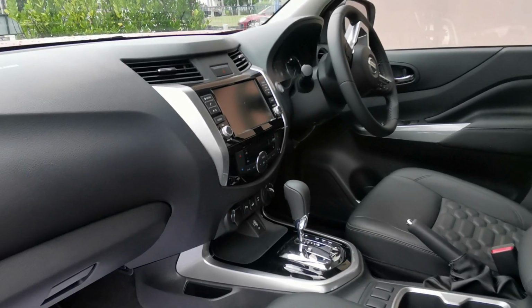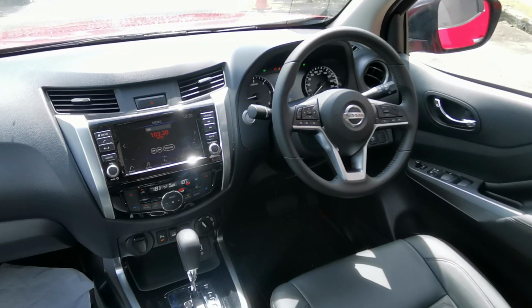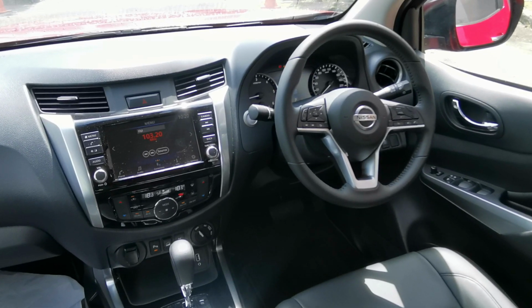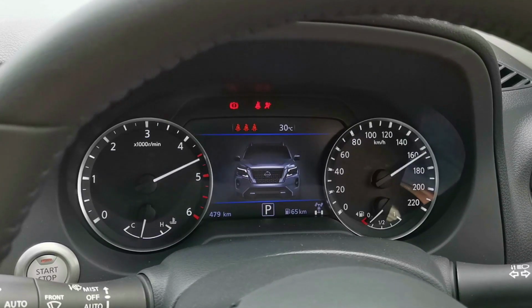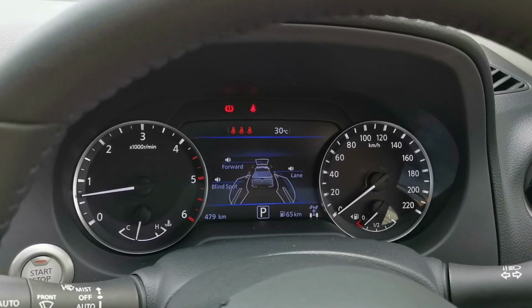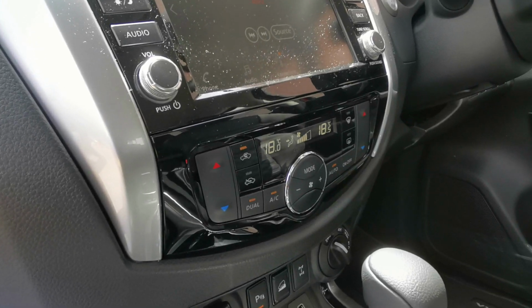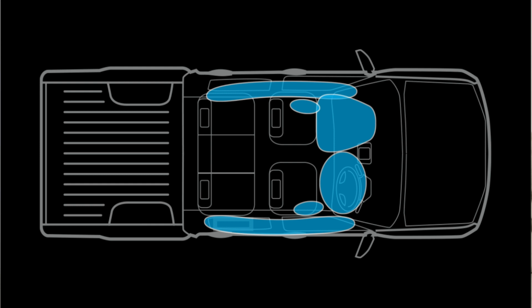V-Spec and above vehicles get a leather-wrapped steering wheel with audio switches and cruise control. The steering, however, only tilts in adjustment, while telescopic is not available. All V-Spec and above vehicles also get a 7-inch LCD multi-info display, dual-zone automatic climate control, push-button vehicle start, as well as 6 airbags over the lower model's 2 airbag setup.